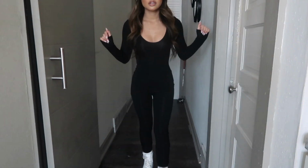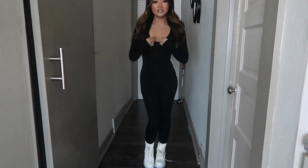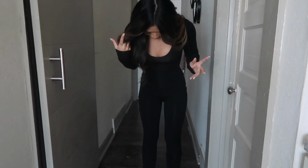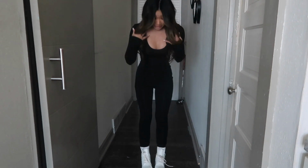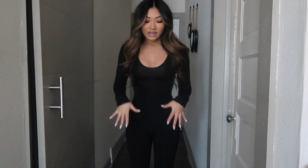Like, I mean, shoes too. Oh my gosh, it's so cute. Dude, it hugs me so good. Oh my god, I'm obsessed. I'm gonna wear this for a photo today. I love everything about this. I was so skeptical about buying this. I thought I was gonna look like a freaking stick. I mean, I still do, but like a curvier stick.